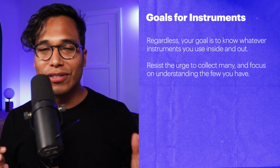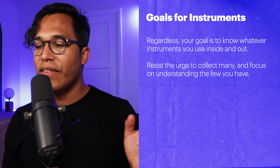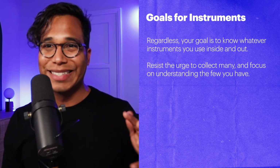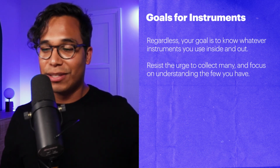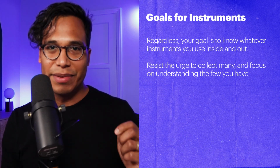Regardless of what you get, the goal of your second year is to be as comfortable with the instruments that you commit to. You'll benefit so much more by knowing 2 or 3 instruments inside and out versus knowing 6+ synths skin deep. And this is coming from experience. Don't be an idiot like me, please.